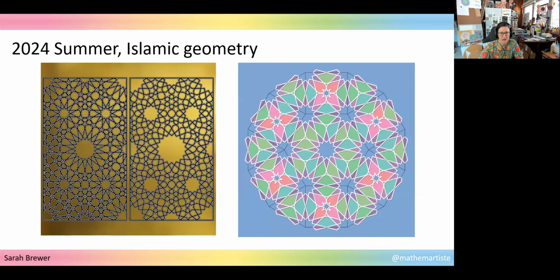Also, still studying classical Islamic patterns and trying to create new patterns based on traditional principles. So the one on the left, you've got an 18 pointed star rosette, a 12 pointed star rosette, and 6 pointed star rosettes in the same pattern. And the one on the right is based on a 6-4-3-4 tiling that has this lovely floral motif that reminds me of hydrangea.